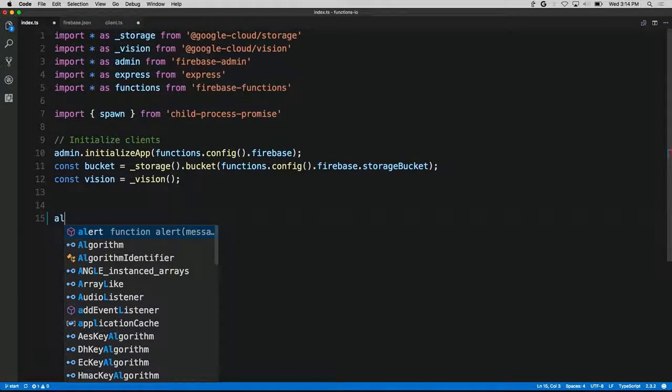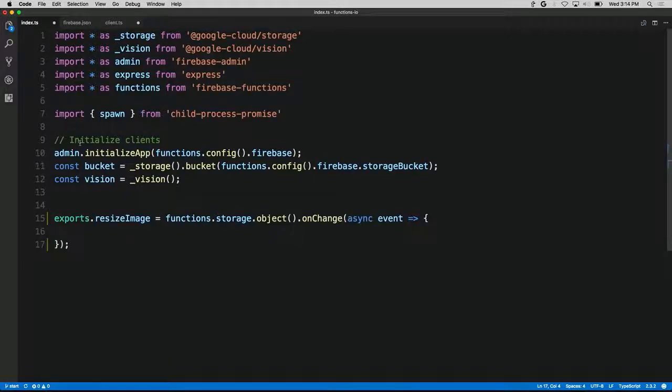So the first thing I'm going to do here is actually create my cloud function. And we have an SDK for cloud functions that makes this really easy. All you need to do is add something to your exports, like we did here, and we now have a resize image cloud function. And we bind that to the events coming from cloud storage with this line right here. So this means that this function is going to run anytime a new object is uploaded to cloud storage.